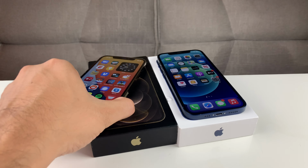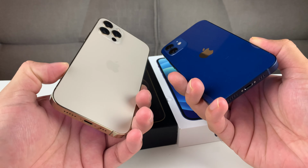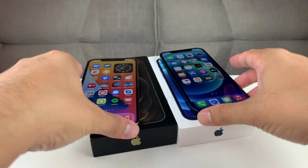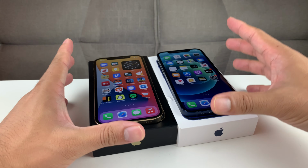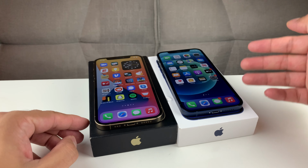In today's video, we're going to be reviewing the iPhone 12 Pro with the regular iPhone 12 in a head-to-head comparison where we took a look at the specs, the hardware, the good and the bad, and everything in between that you need to know whether you're looking to buy the 12 Pro or the regular 12, and why that decision might be important, and which one you can choose to get the most out of for your money.